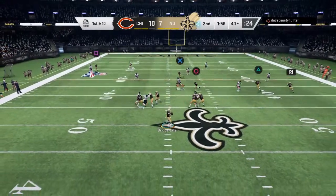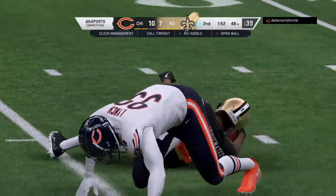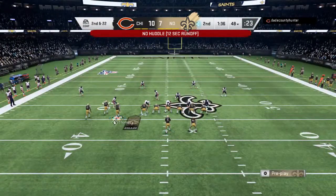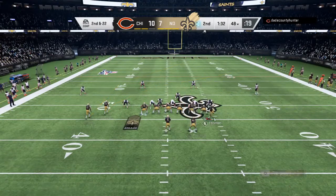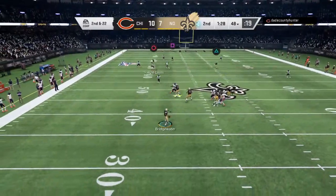On 1st and 10, Bridgewater. And he'll go down. The Bears get there for the sack. Give the sack to Aaron Lynch, the former USF Bull. That huge loss on the sack makes this job much more difficult. It's now 2nd down and 22 yards to go.